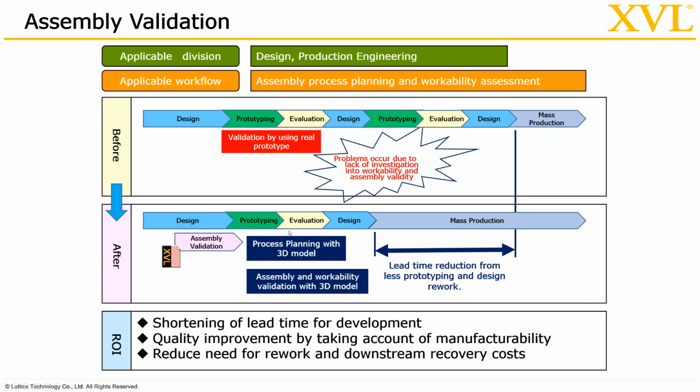So the way that it works with XVL is a little bit better. We're able to reduce the number of prototypes, in this case hopefully eliminating prototypes, getting them right the first time by doing proper assembly validation, by planning our assembly process as early as midway through the design phase, and then reducing lead time and getting products out to market faster. We'll show you why that's so important with this customer in a little bit here.